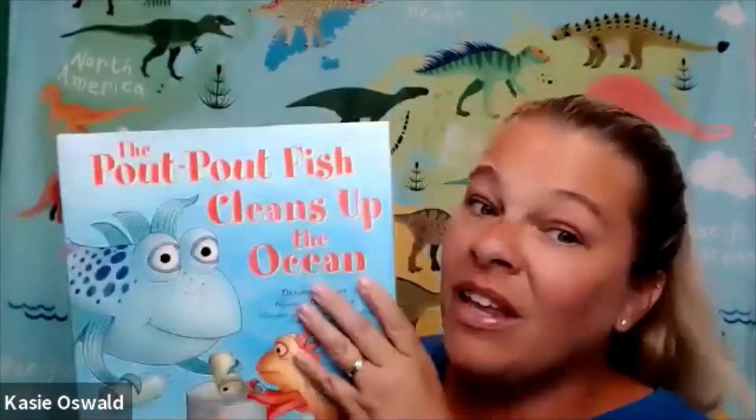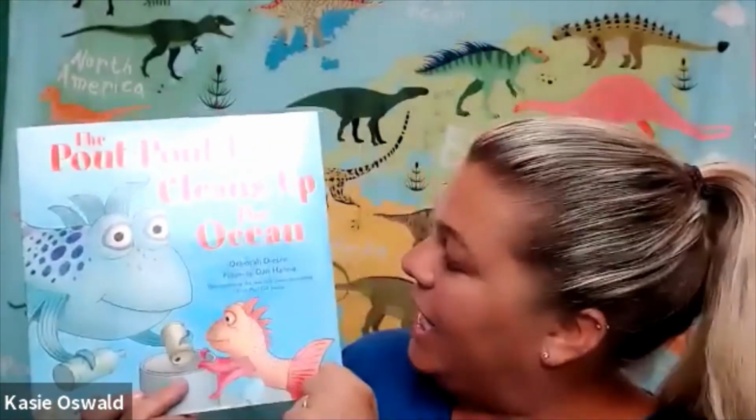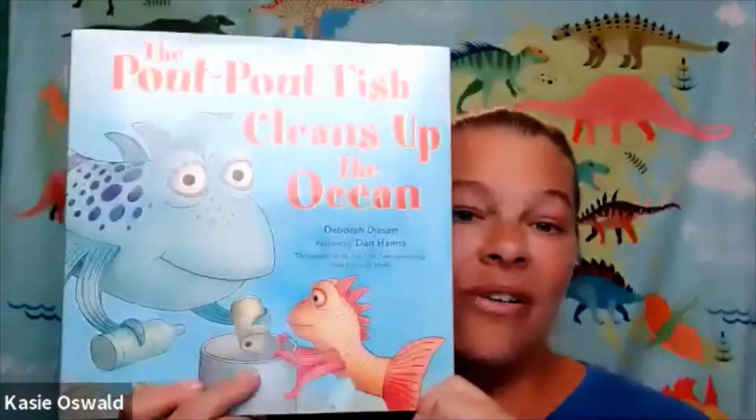So, boys and girls, what I want you to do when I'm reading this story is give me a thumbs up when you hear rhyming words. Okay, let's find out the story today. This is The Pout-Pout Fish Cleans Up the Ocean, and it is by Deborah Diesen, and the pictures are by Dan Hanna. Wow, I love Pout-Pout fish stories.